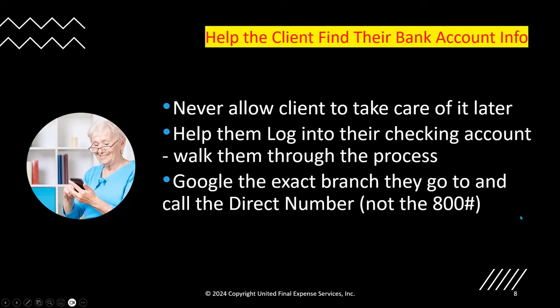Now, worst case scenario, this is the old school method, okay? You Google the branch. So if you know they got Chase Bank, for example, you've got their address, you pull up the map, and you're going to see the Chase Bank on Main Street, then you're going to see the one on Southwest 10th Street. And you're going to ask them, do you go to the one on Main Street across the street from Subway? Oh, is that the branch you go to? So now you know what branch they go to.